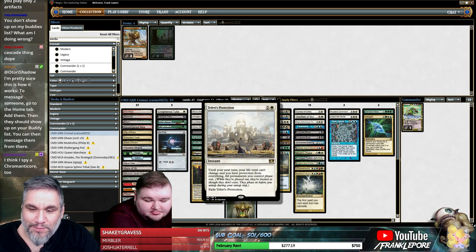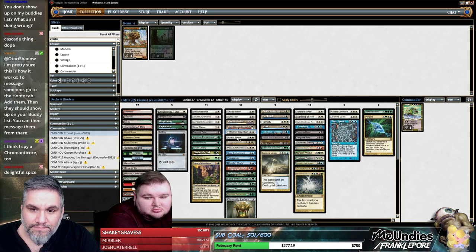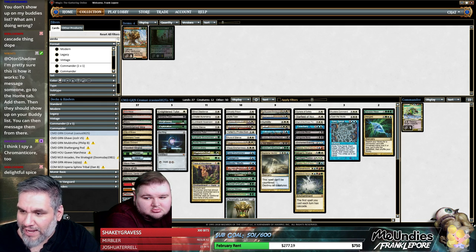Okay. Teferi's Projection. Also very, very solid card. 3 mana, until your next turn your life total can't change, and you have protection from everything. You basically become Progenitus. All permanents you control phase out. Exiles Teferi's Protection. Aura of Silence. Pretty standard. Otori Shadow. Let me add you, buddy. Done.